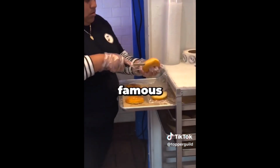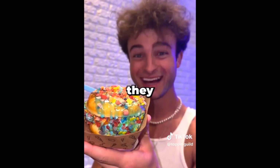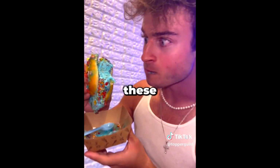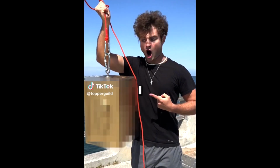So I headed to a famous spot known for having the best ice cream sandwiches in the world. And they even come inside of a donut. And the moment we've all been waiting for. These were amazing. A solid 9 out of 10. I can't believe I found this.